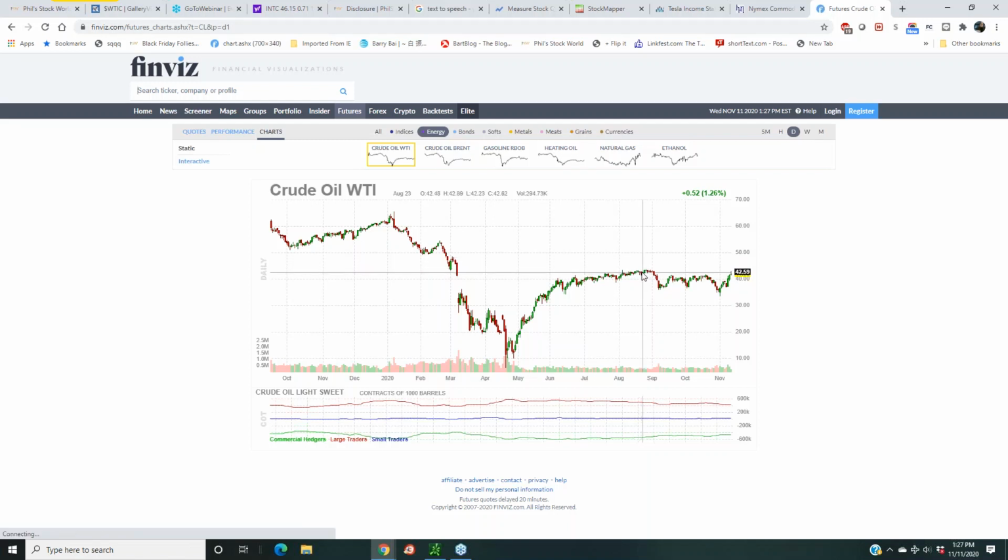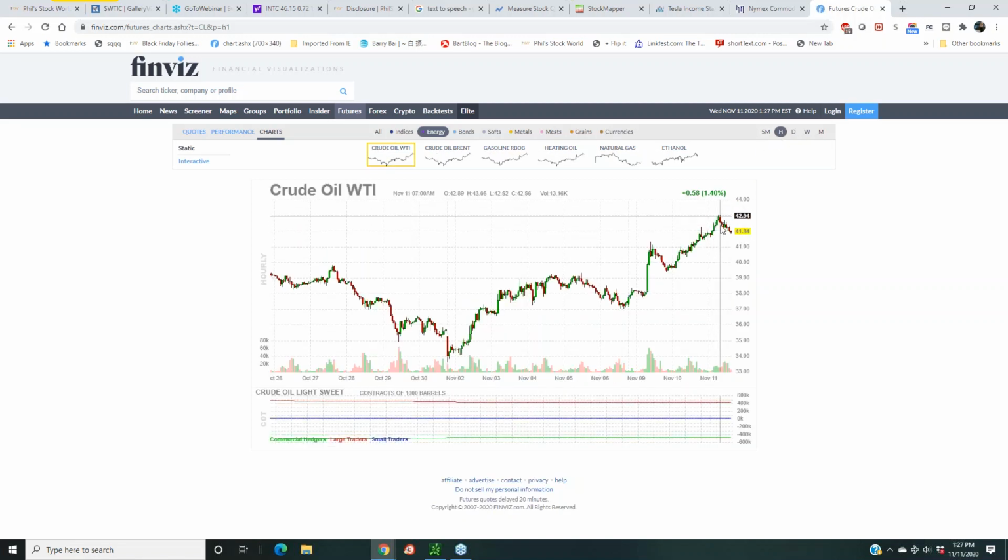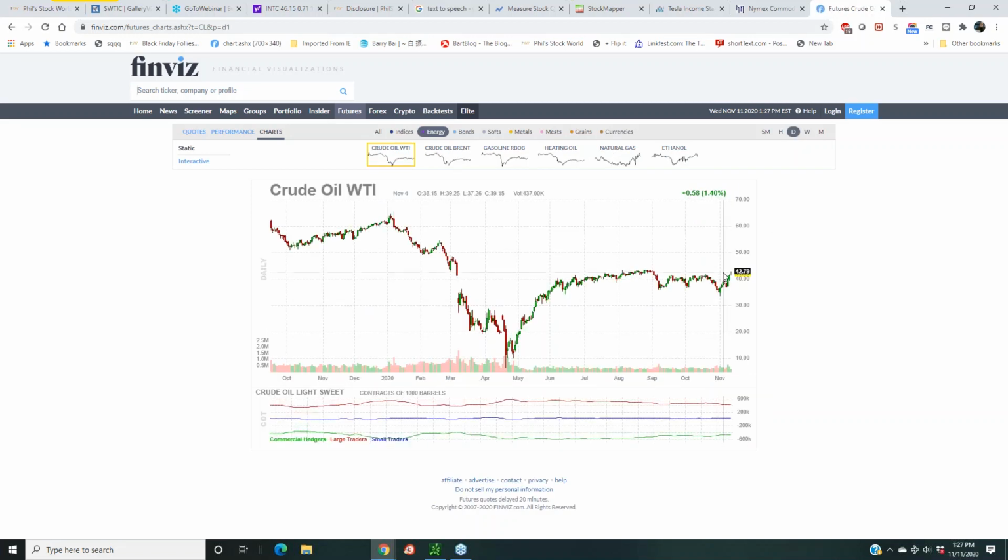So 42.50 is here. This is where we got to 42.50 today. You see how bullshit it is? This is a little teeny tiny spike when you look at it in context. When you look at the hourly chart, it looks like that. But when you pull back and look at your view, this is a nothing little bullshit spike. And we know it was happening in the pre-market on low volume. That's not a real number.